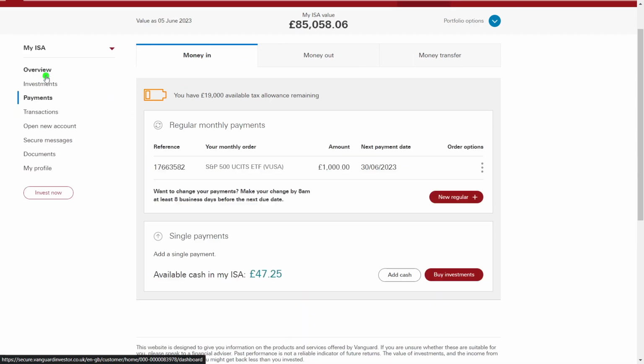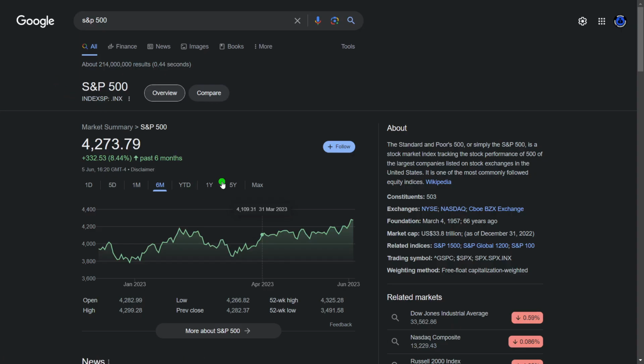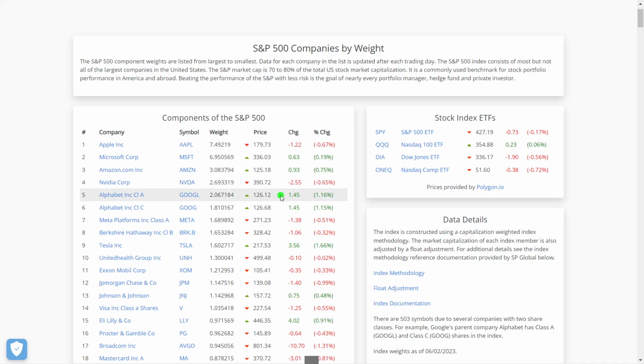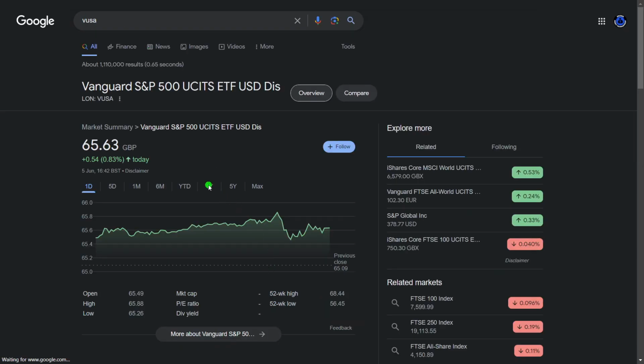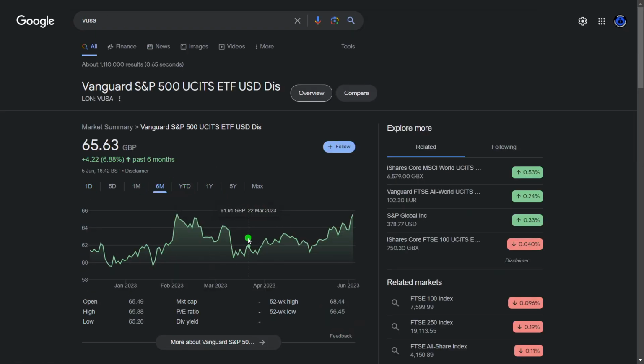So as I said, why has this been up? Well, if we look at the S&P 500, since about early April, which was the last time I did it, it is up around 4%. Now if we compare that to VUSA, which is the GBP version of this, you can see that the index is up quite a bit, about the same actually, but depending on when I did the video, it was a bit lower.